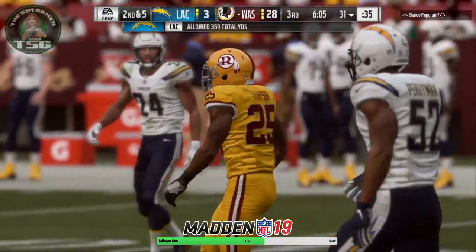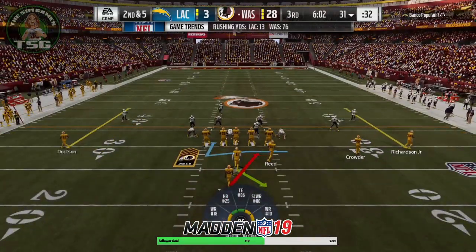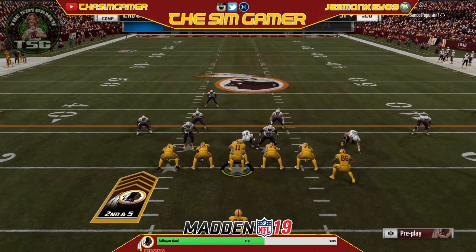Give him 5 on the carry there, and it'll be second down. Third quarter, and you've got the lead. You're not ready to go into that 4-minute offense to close the game out, but a running game can really benefit your team right now.